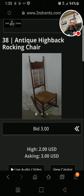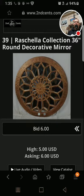$2. Check out the Rochelle collection, 36 inch bar.